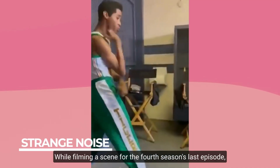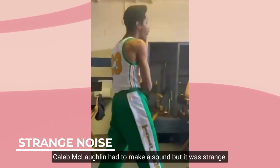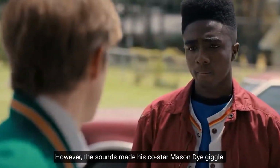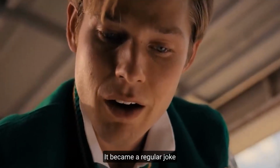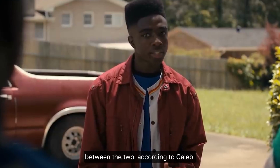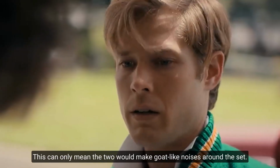While filming a scene for the 4th season's last episode, Caleb McLaughlin had to make a sound, but it was strange. The scene was supposed to be tense. However, the sounds made his co-star Mason Dye giggle. It became a regular joke between the two, according to Caleb. The two would make goat-like noises around the set.